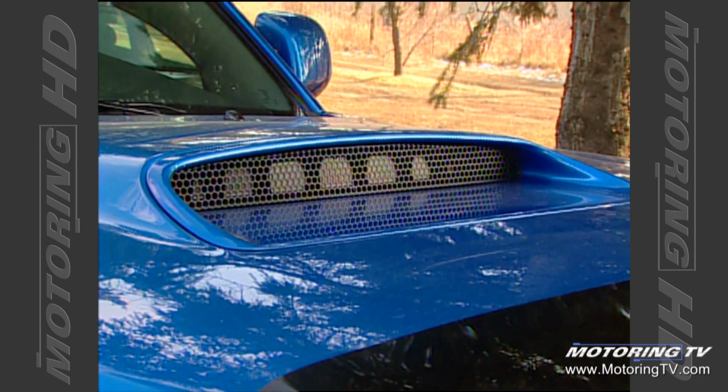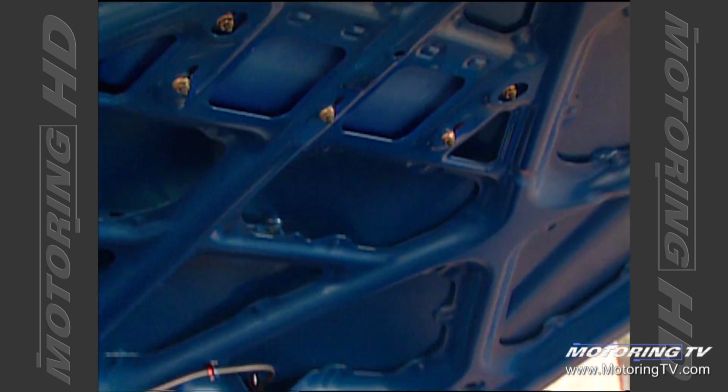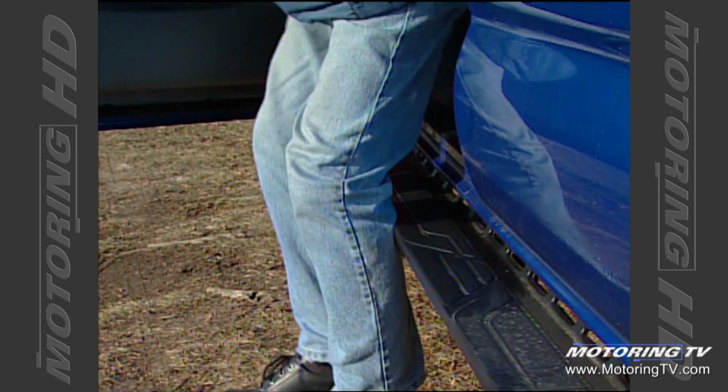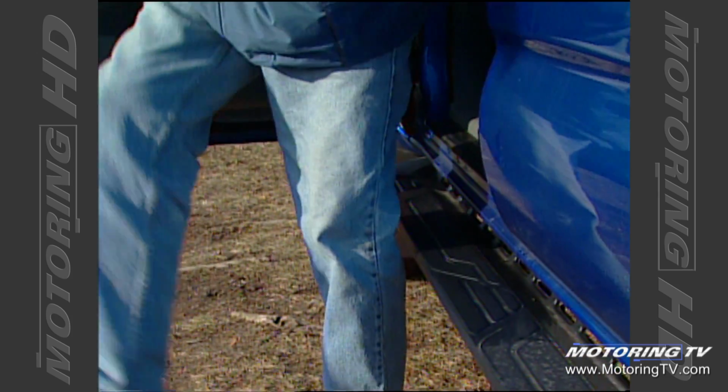But there are, however, two things I really do not care for. First, that silly hood scoop. It's fake and therefore not functional, so why bother? Now, the other thing are these silly running boards. The only thing they ever do for you is get crap all over the back of your pant legs. Now, to add insult to injury, they're going to cost you $365, plus, of course, the cleaning bill.